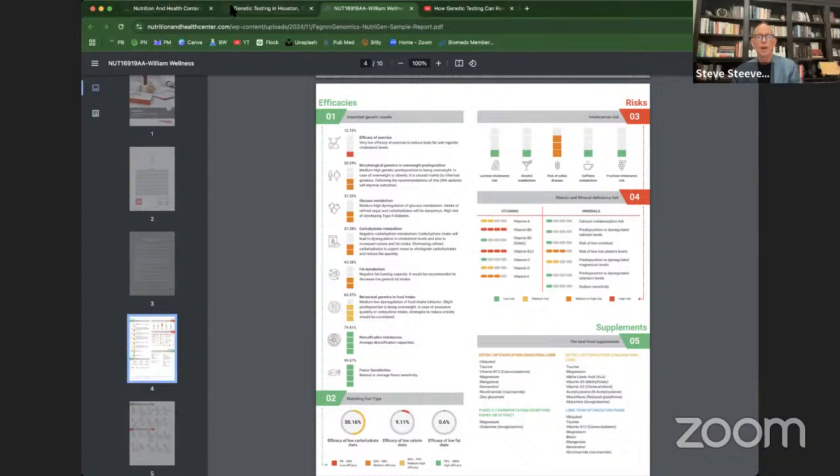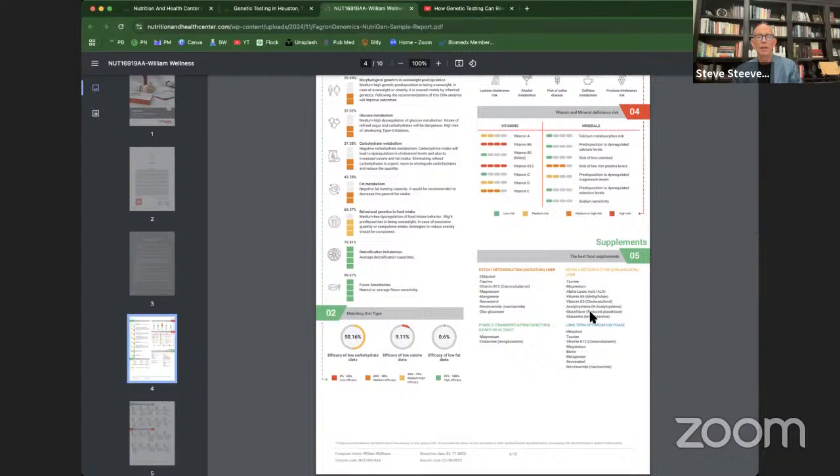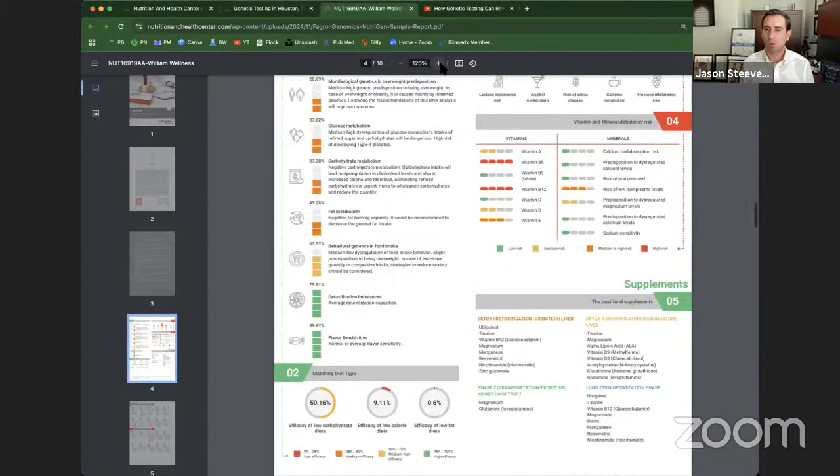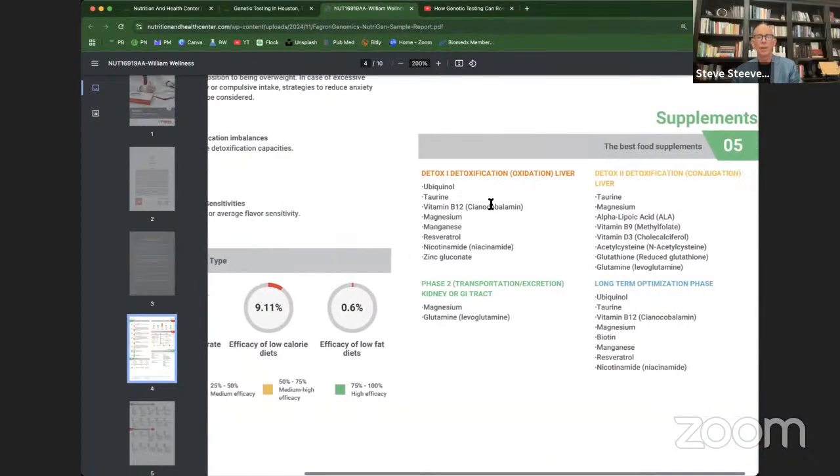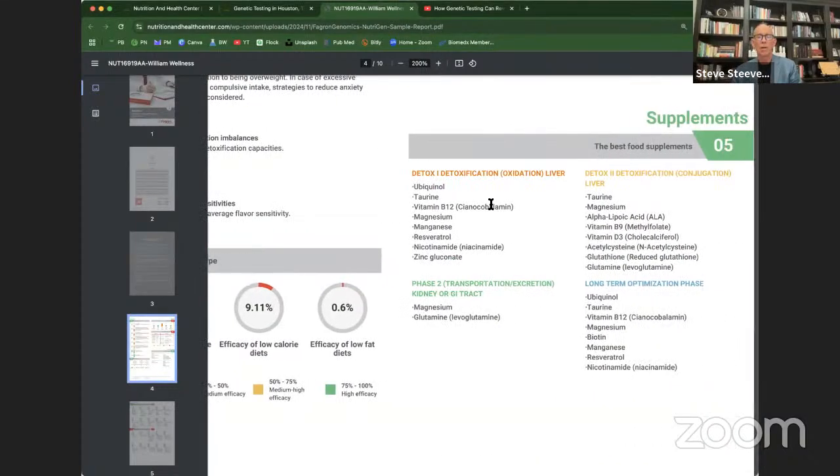Did you see at the bottom of page 4 on the right-hand side, highlighted in green, supplements? See it there? So this is a supplement protocol based on the genetic weaknesses of where support needs to come.